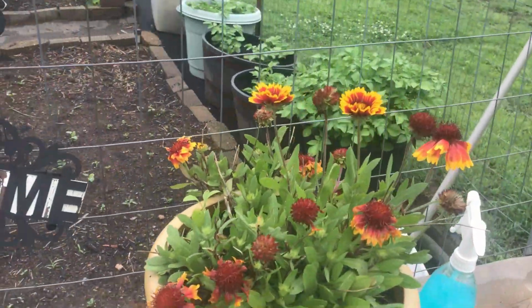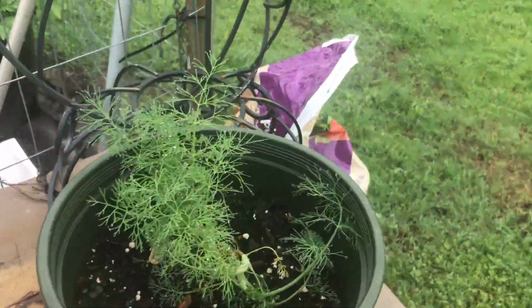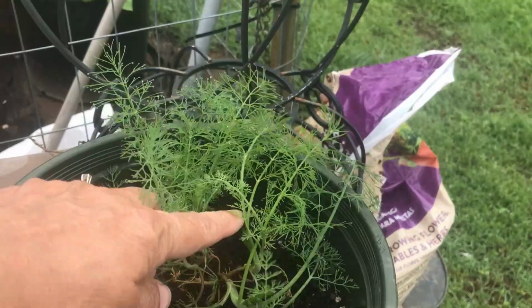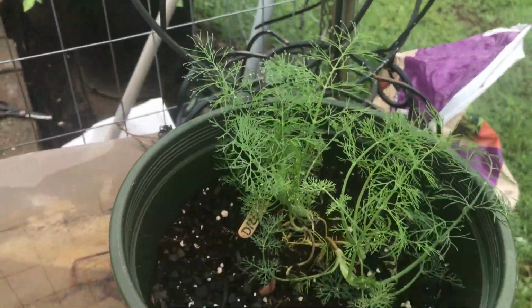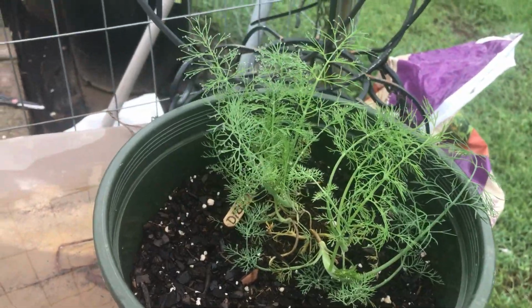The gaillardia looks good. It's coming back. This dill has probably quadrupled since I left. I'm going to plant some more seeds in here, or maybe I don't need to. I probably need to make another pot.